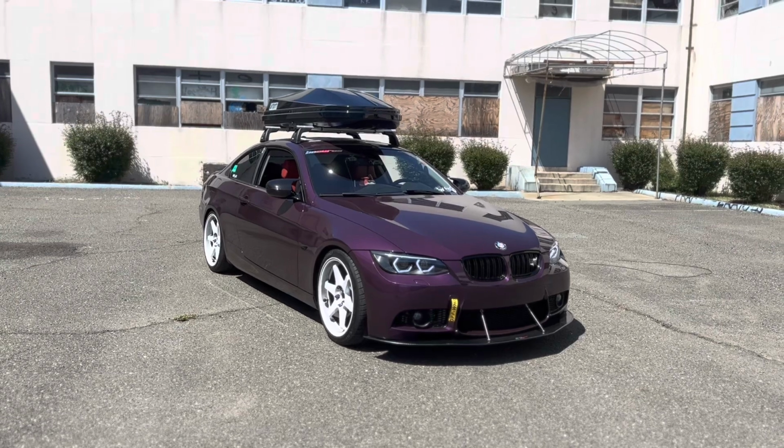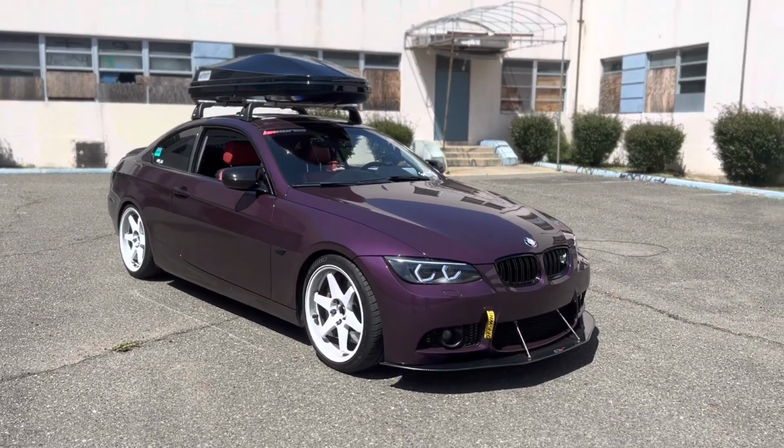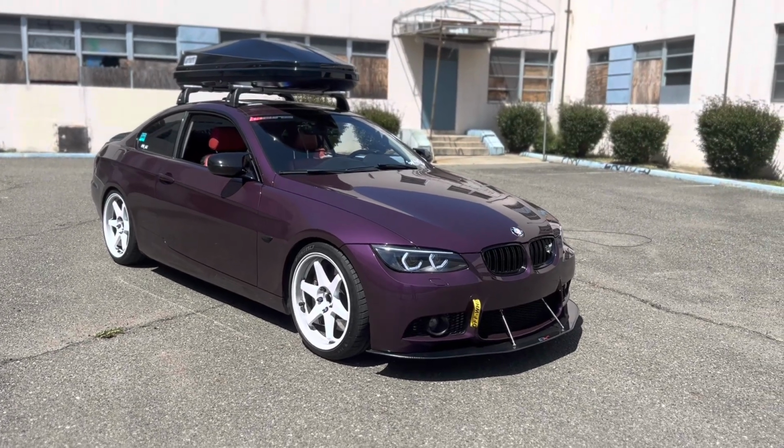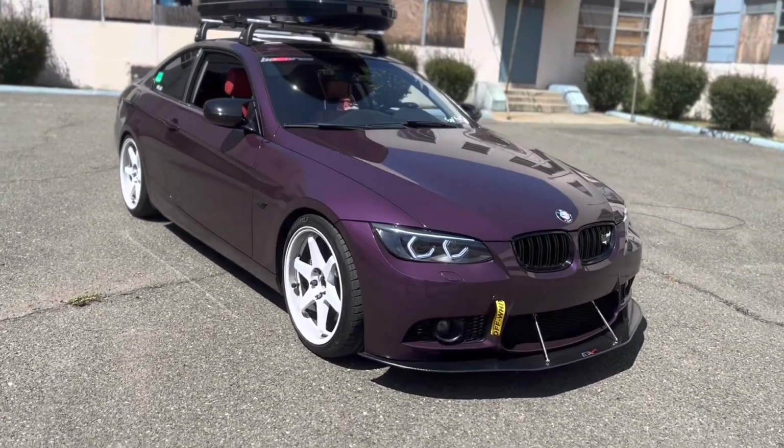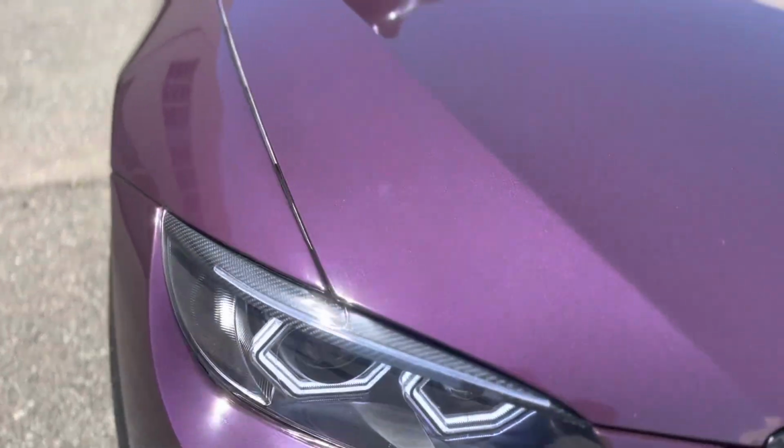Starting off with the exterior mods. So this is a different color. What color is this again? It's a mix of both Midnight Purple from Nissan and GM's Dark Mulberry Metallic. Oh wow! As you can see, it's a very unique color. Looking up close, you've got these nice purple flakes that really shine in the sunlight.